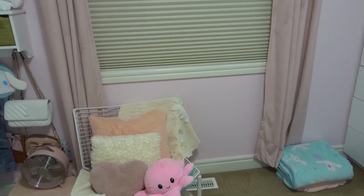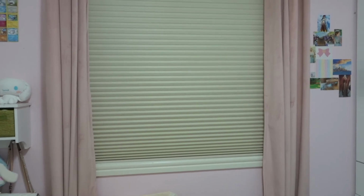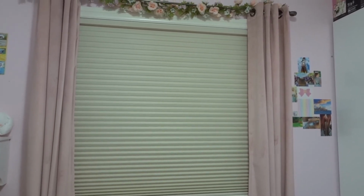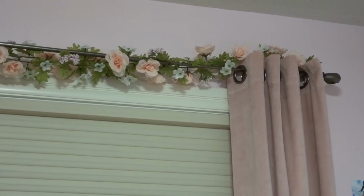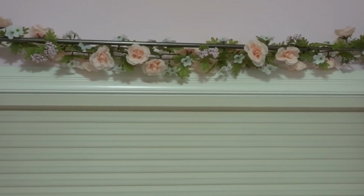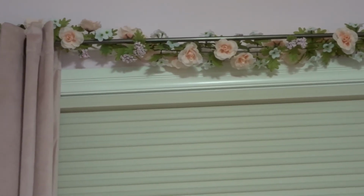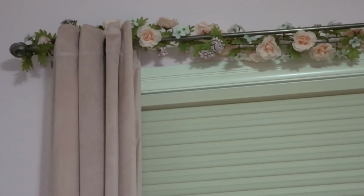Obviously, as far as window dressing goes, I've got these really killer pink velvet curtains. I just think they are so cool. I love velvet and I love these curtains. We have tall ceilings, so they're a little bit short for this room, but honestly, I don't mind that much. And to decorate my curtain rod, I just have this really cute floral garland from Michaels. It was like $12. Honestly, I'm not a fan of the metal color on my finials and on the actual curtain rod, and so this is kind of my way of trying to cover it up a little bit.